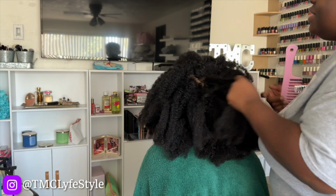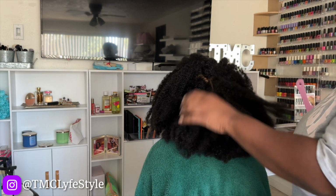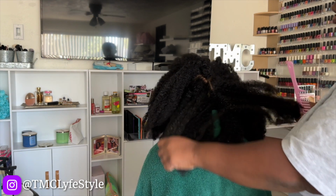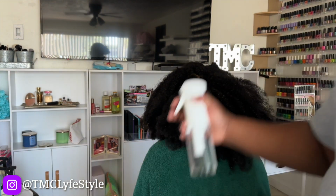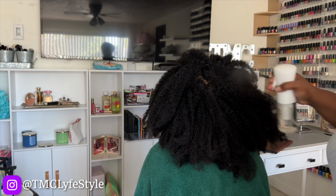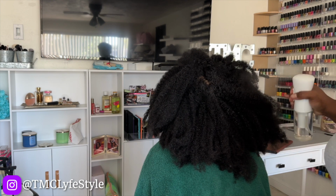Right now, this hair is pretty stiff due to the fact that it had the curling cream and the twisting gel in there. So I'm going to have to wet it up quite a bit. I have my spray bottle here with some warm water in there. So basically, I'm just saturating the hair completely.